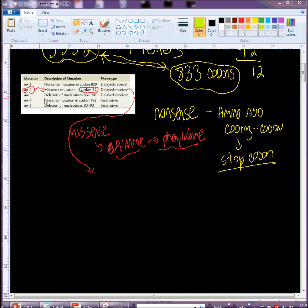So MR3 involves deletion of nucleotides 83 to 150. Okay, well, that's a total deletion of those, and we're still a delayed receiver. So something happened here. Apparently this protein is still functioning slightly, so this didn't have a major effect on the function of the protein.